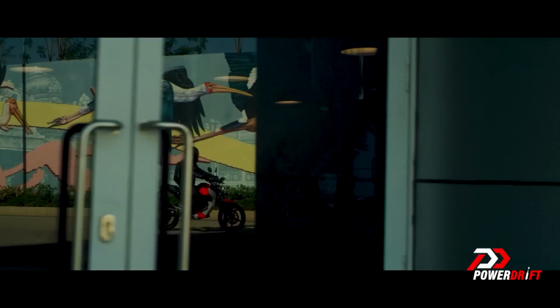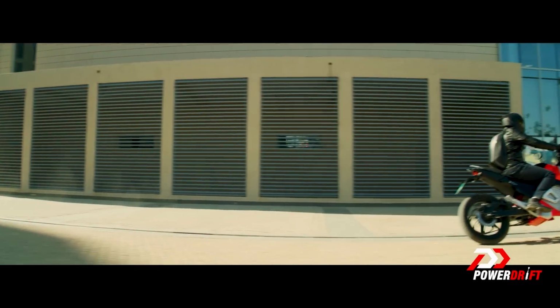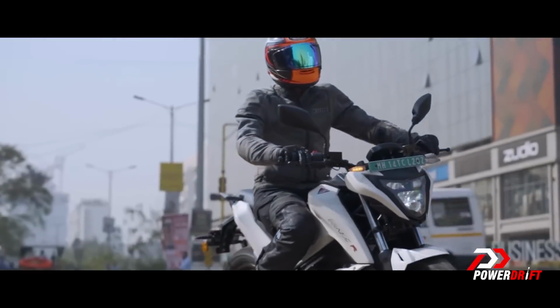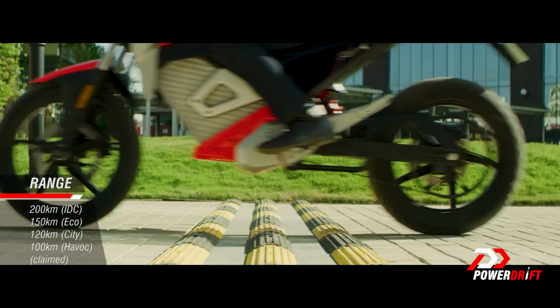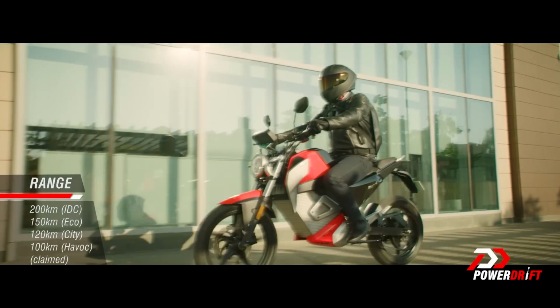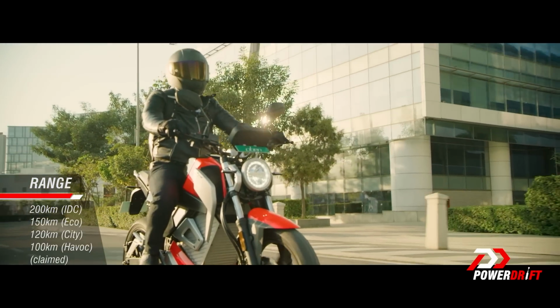What Oben is promising is a motorcycle that has the most range we've seen out of the 3 motorcycles that we have, including this one. That would be the Revolt, that would be the Kratos from Torque, and this one. They're saying IDC range is 200, but real world range, even in the city mode, is 120. It goes further up if you go into economy mode, the numbers are up here, and in Havoc mode, which is their fastest mode, the range drops to 100.